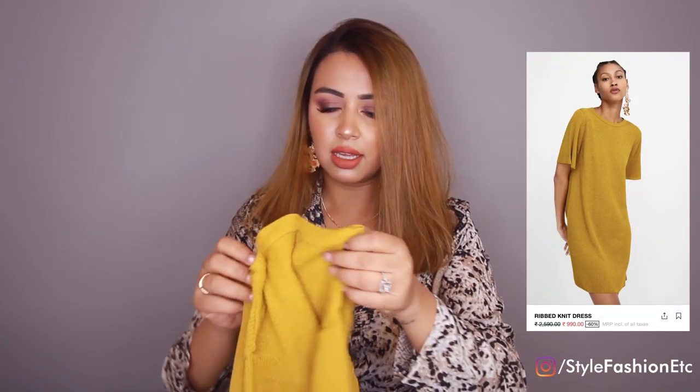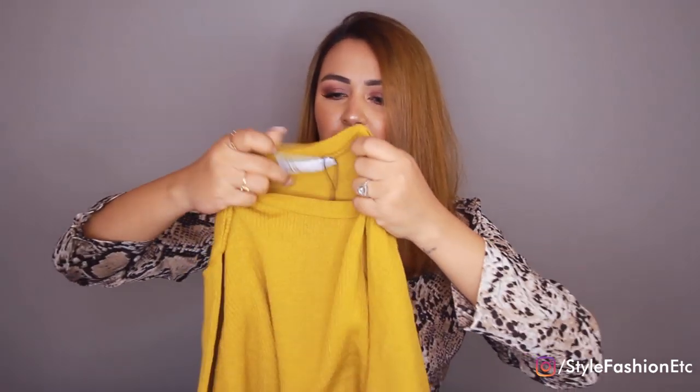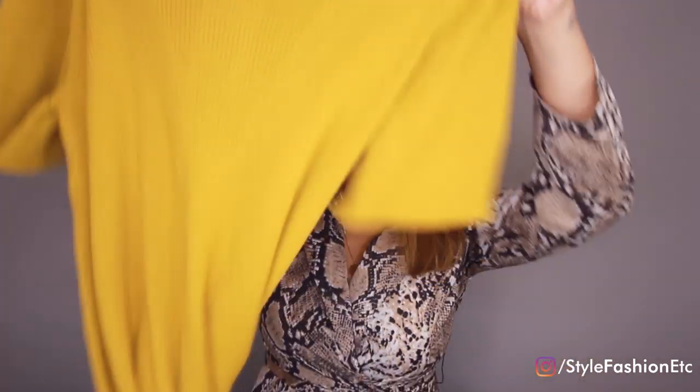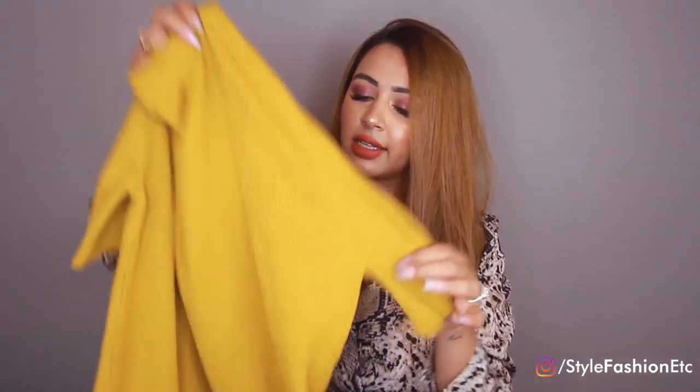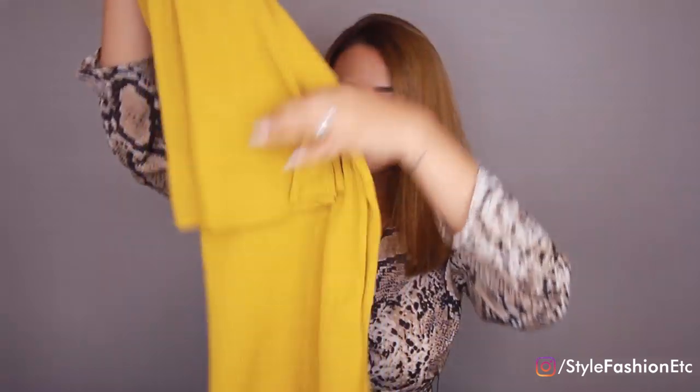Then next thing is this dress. This is a t-shirt dress in a very soft fabric, and I love the color. Again, mustard is one of my favorite colors, and you'll see a lot of items in mustard or yellow, because I'm just feeling bright colors these days. And yeah, I really love it. It's very simple. It has a little V, if I'm not wrong. Yeah, it's sort of self-designed, but I really like it.